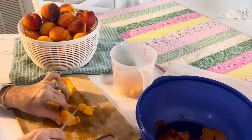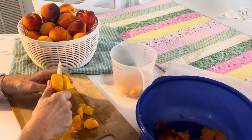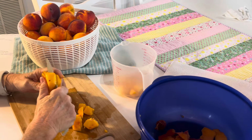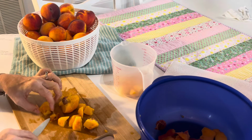And I don't know how you're supposed to cut peaches up for cobbler. It's all kind of messy anyway, so just doing the best I can. But I don't know what that is either.